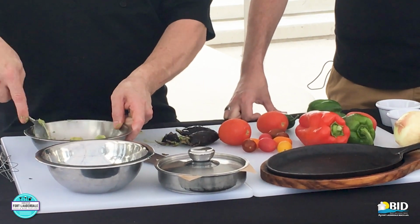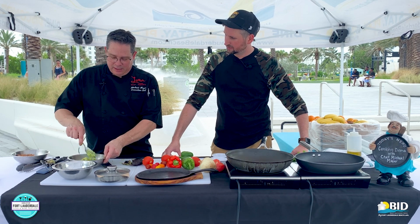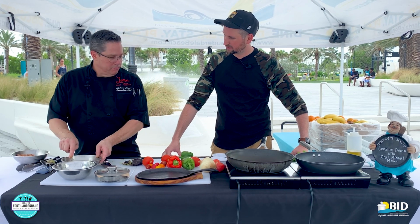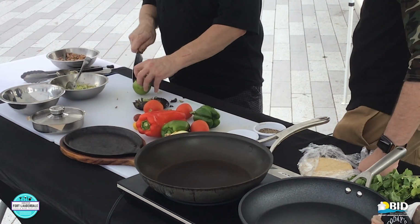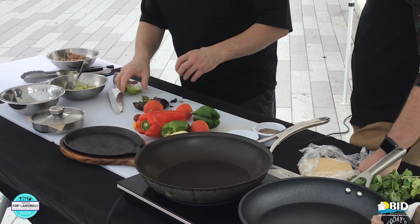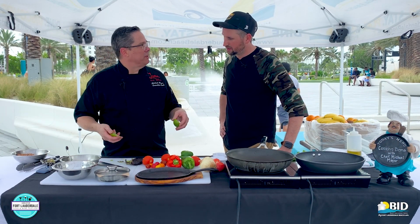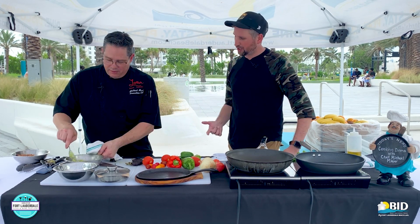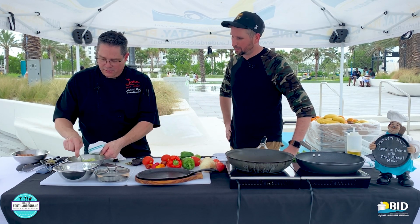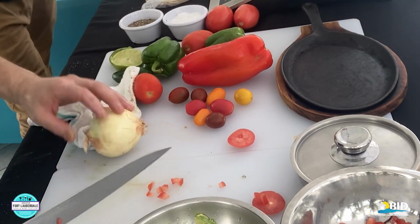I think with guacamole, less is better. Some people get a lot of stuff going on in their guacamole. We do real simple: salt, pepper, lime juice. And then when you order, we add the fresh pico de gallo: tomato, onions, jalapenos, cilantro. Fresh lime juice, simple salt and pepper. We have our yellow onion.